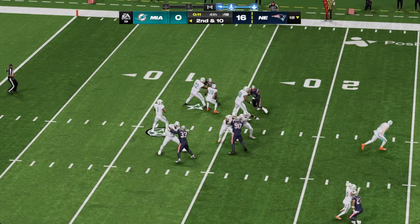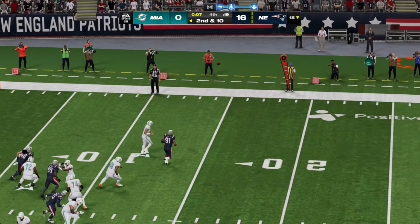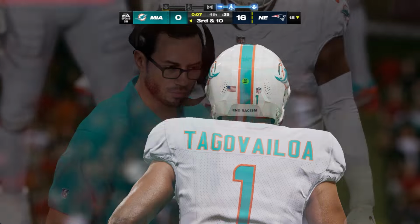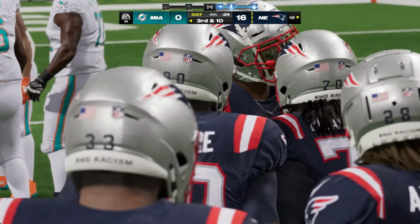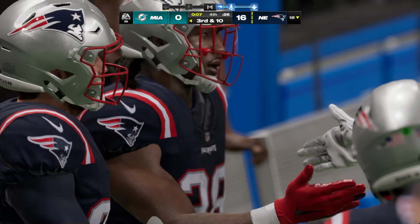Now Tua. And that is incomplete. 7 seconds remaining. If this offense can't get it done, they'll think back to just a few plays and say to themselves, this was a winnable game, and we let it get away. Still a chance to save it, but time's definitely running out.